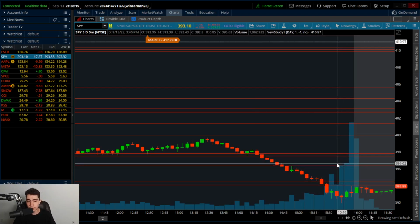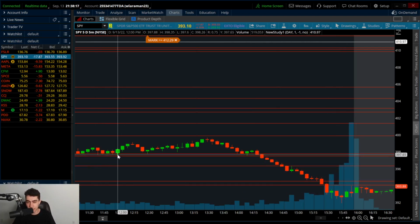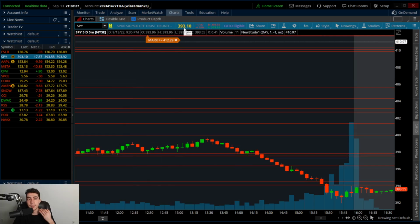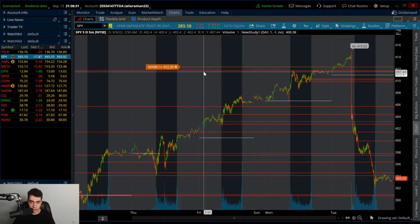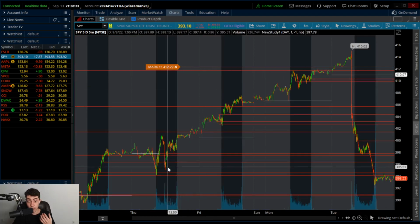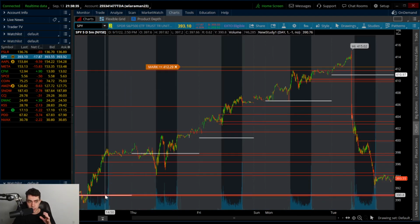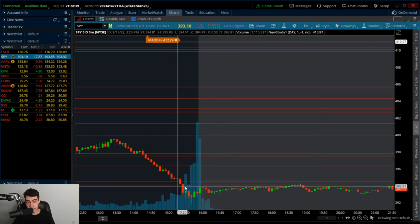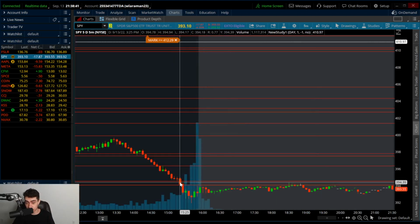So I do want to bring some awareness to this level as well. This is going to be a level of interest that I'm going to be paying attention to. $397.60 is going to be a key make-or-break level for puts this week. This is another key level, 393.10. So just to go over the levels right now, we are at key support. If you see this zone right here, we'll call it 393.10.